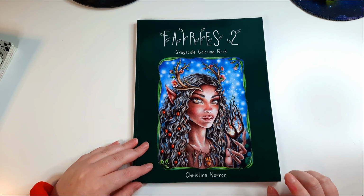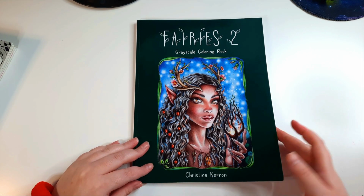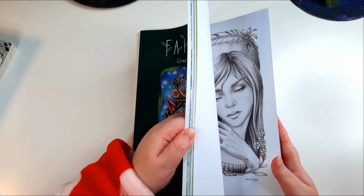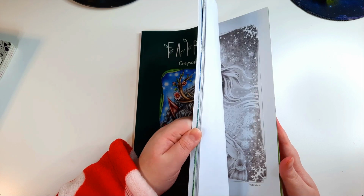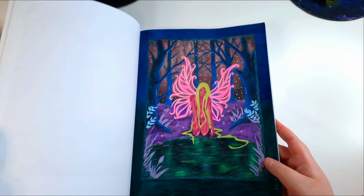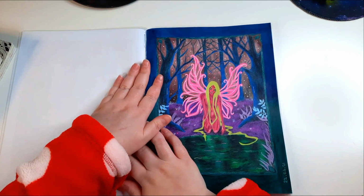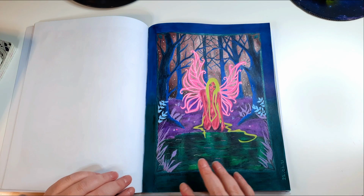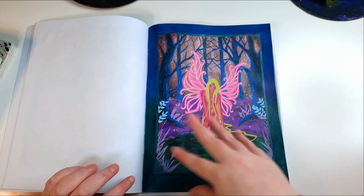So next is a picture from Fairies II by Christine Karen again. A few Christine Karen images in here because I really like Christine Karen's books. So this is the image. I'm not so fond of the border. The alcohol marker went a bit streaky, but I do love the inside.